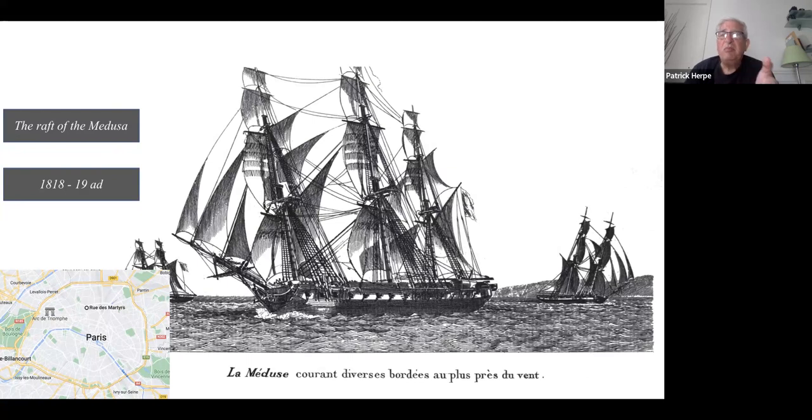And the people on the boat had to make a raft, because the commander of the boat and the officers left with a rescue boat. You can imagine how bad they were. They were condemned for that later on. But 150 people had to stand on a raft without the capacity of sailing, hoping that a rescue boat was coming for them.